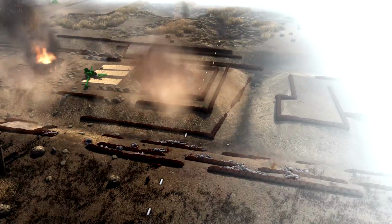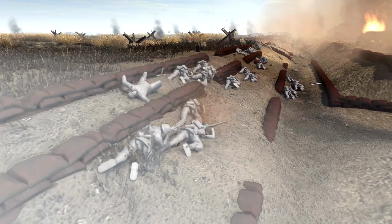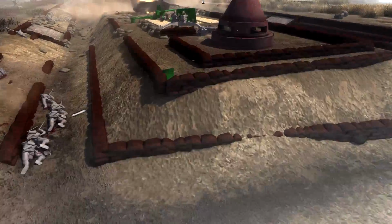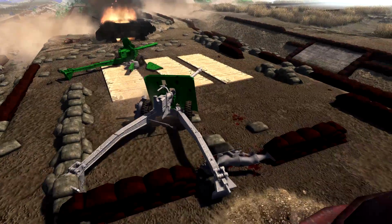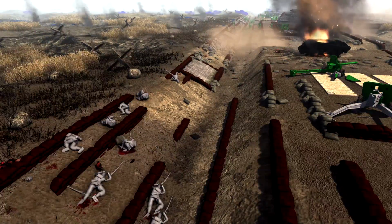I think that's the last of them. No, there's a grey over here. The last grey. No, there's 2 of them. Last 2 greys. Oh no, there's a guy up there as well. What's he doing? Oh, he tried manning the artillery. Didn't work though.